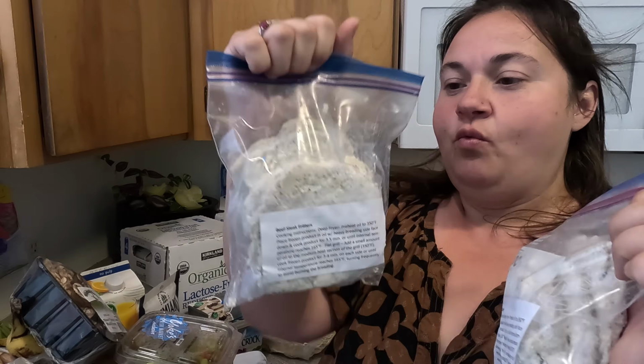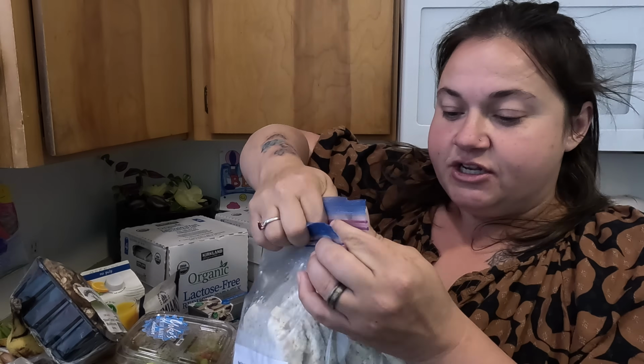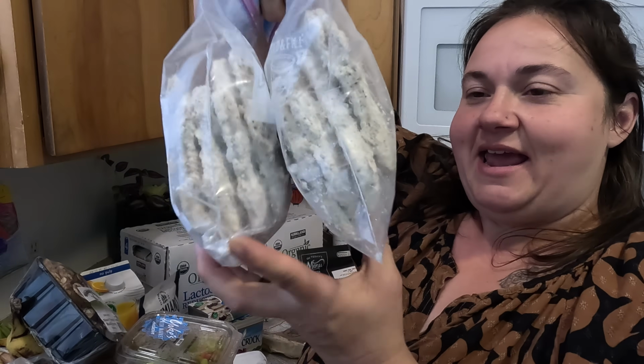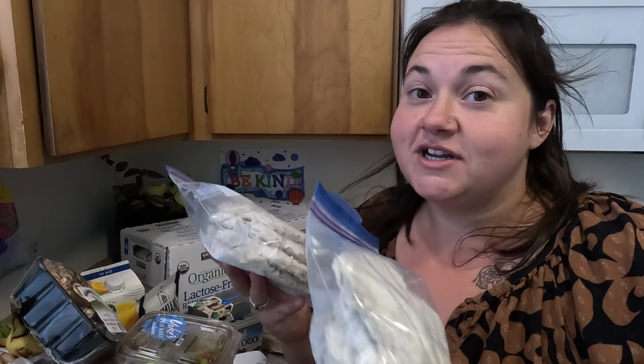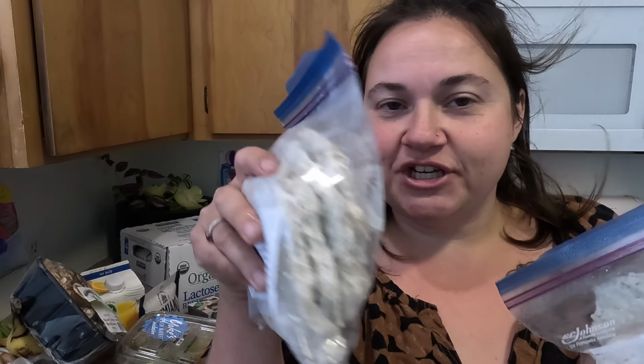So one of these was 1 meat option. I had 4 meat options, 2 of them were these, to get 8 of these. I didn't know how many were in the portion, I just said 2. So that's pretty nice. I have little chicken fried steaks. I'm going to go ahead and put this stuff in the freezer.